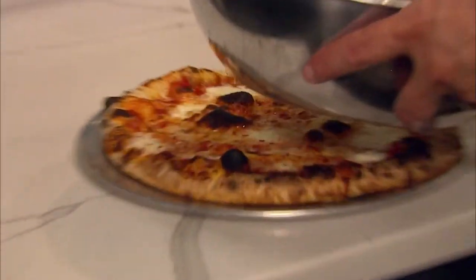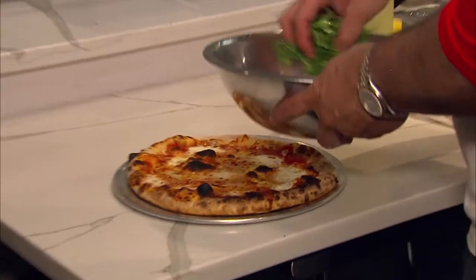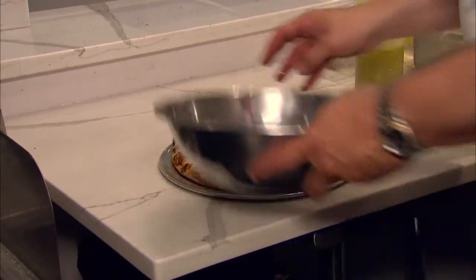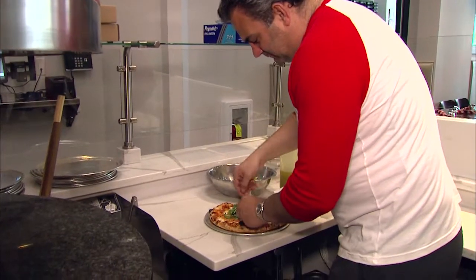So you just take a little olive oil. This is the olive oil on the arugula. Yep, just a little bit. I'm not going to cut this one. I'm going to be real authentic here. Some prosciutto.